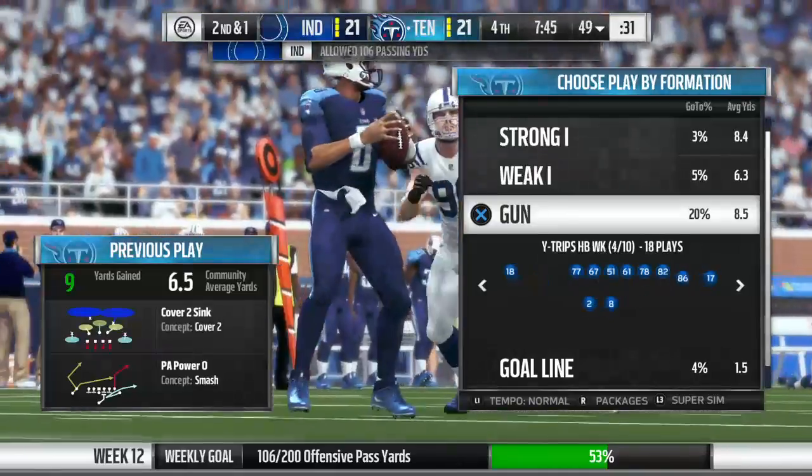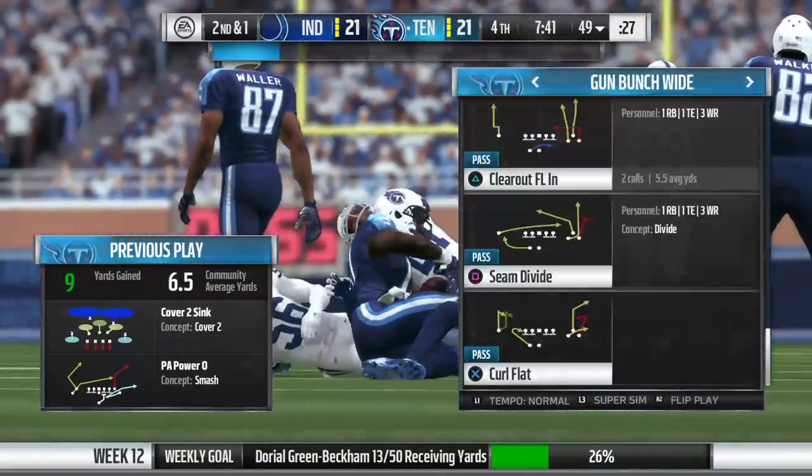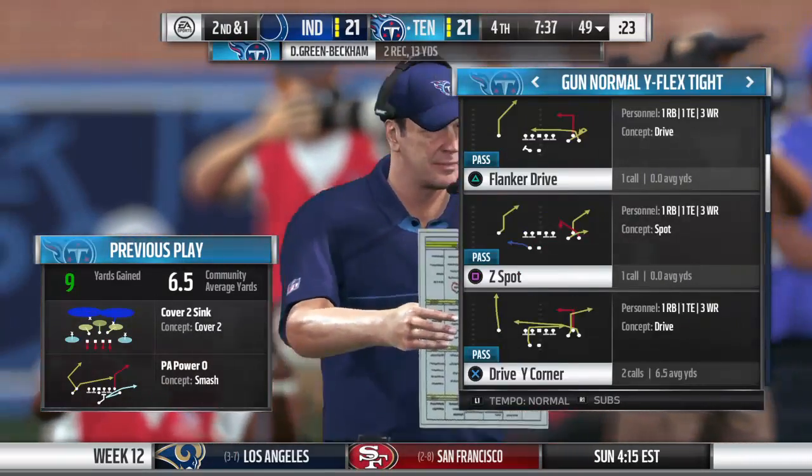All even as we get ready to start the fourth. So there on that play, offensively, they ran the crossing route. Defense was in zone coverage. So as a former DB, how tough is it to defend that?